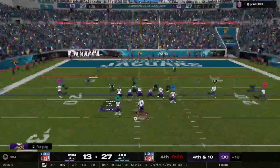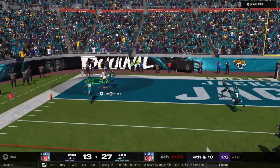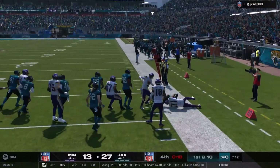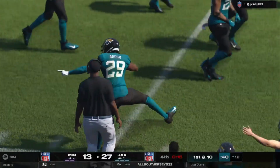The mantra down here for all defensive coordinators, Mike, is takeaways, field goals. That's what you're trying to do, and, man, they were this. That's going to be intercepted in the end zone. Picked off by Paulson Adebo. And the Jaguars will take over here at their own 12.